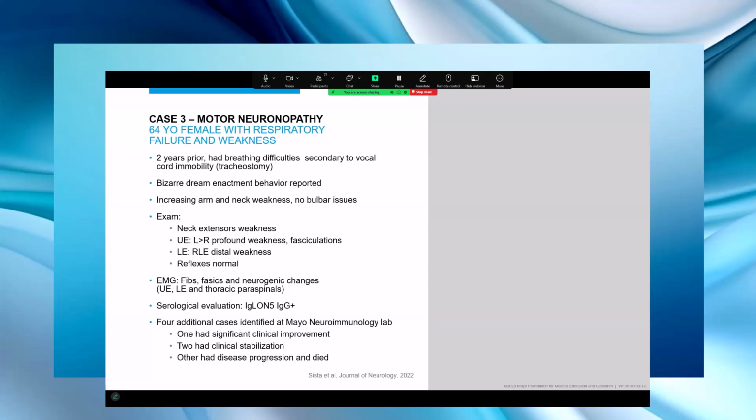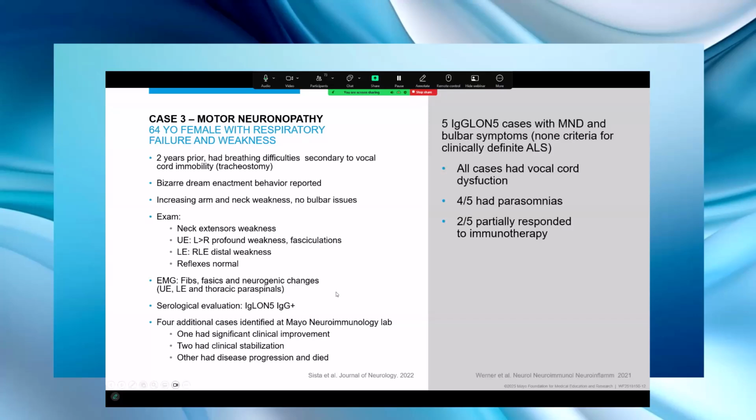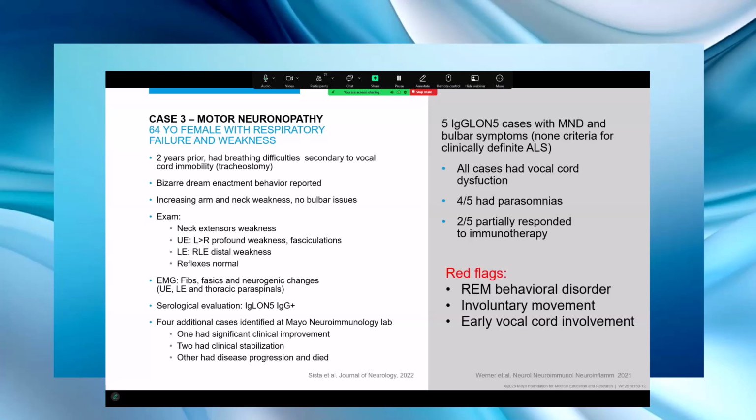This is not just our observation, but others, a group in Europe, has also reported Iglon-5 associated motor neuron disease, where some of these patients had a bulbar predominant presentation or were suspected to have bulbar predominant ALS. But again, remember that all of these cases had those red flags: evidence of REM behavioral disorder, presence of involuntary movements like chorea, like we had found in one case, and then early vocal cord involvement.